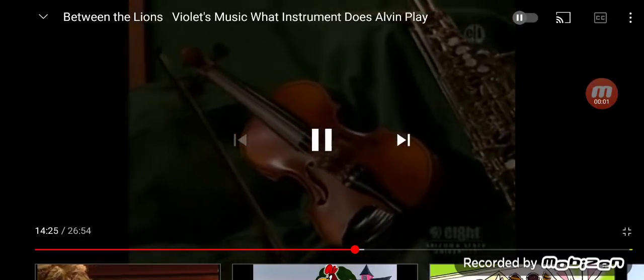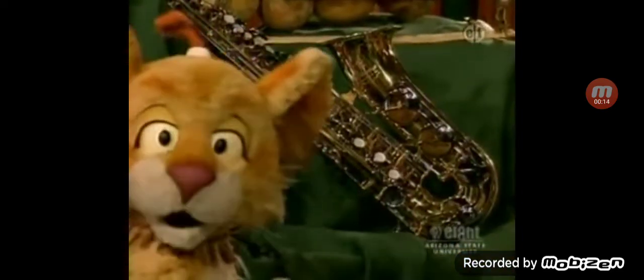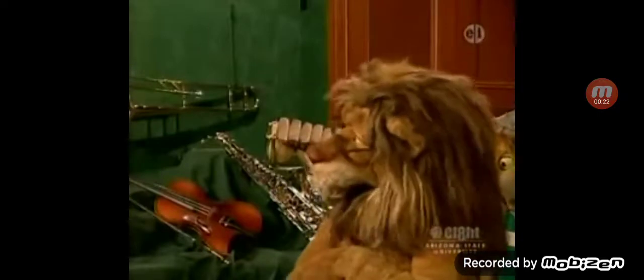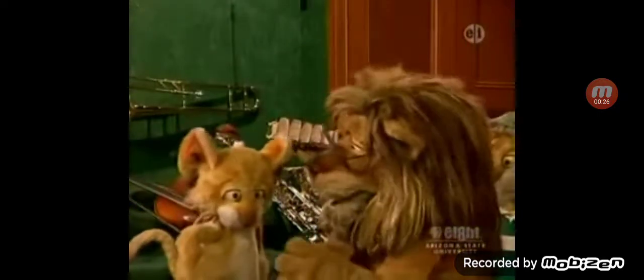is a violin. And last but not least, a triangle. Oh, wow. Pick one, Leona. Well, I like this one. It's very shiny with lots of buttons. That's the saxophone. Oh, and this one has nice long strings on it. That's the violin. Oh, I don't know which instrument to pick.